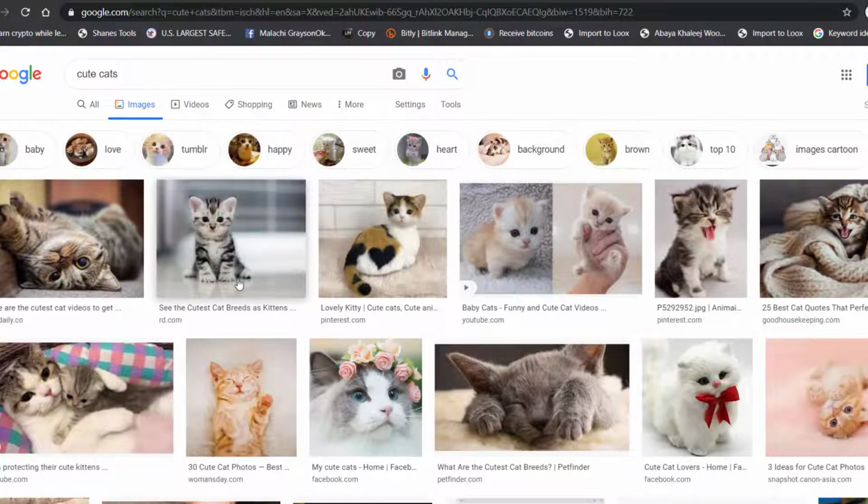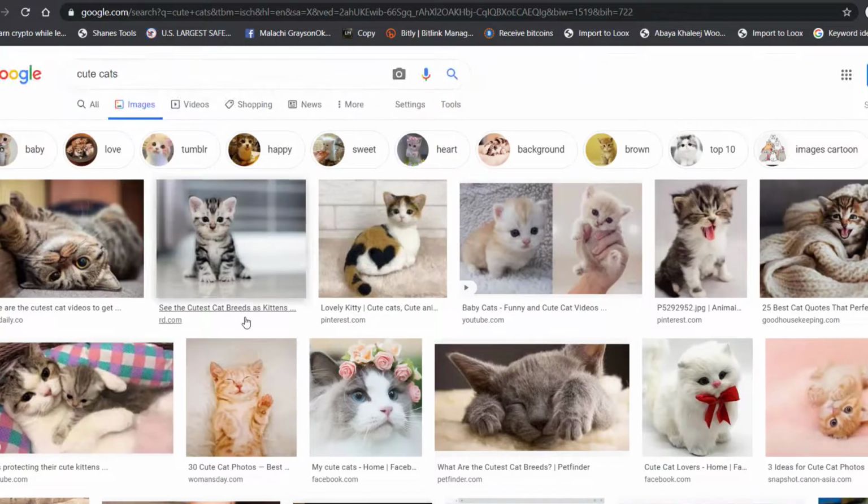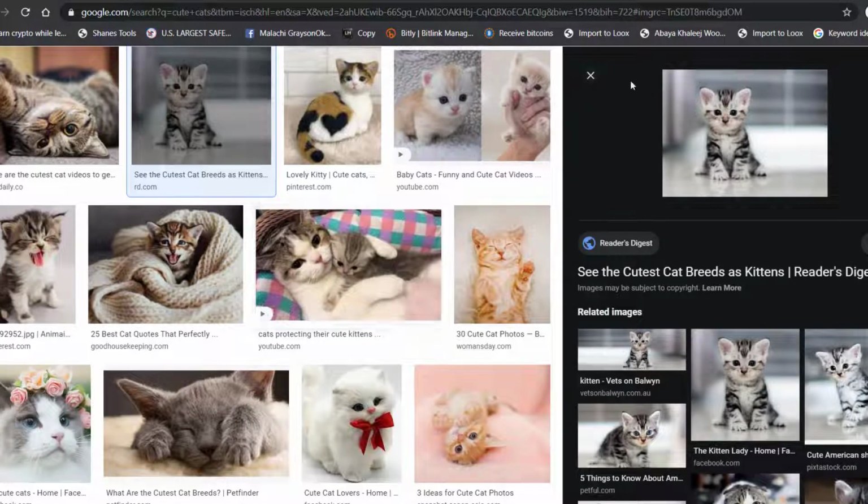Now without further ado, the first thing we need to do is search for something like cute dogs. All right, even though I misspelled it. Now you can see that all these dogs are, I said dogs, I meant cute cats. You see, people will like this image.